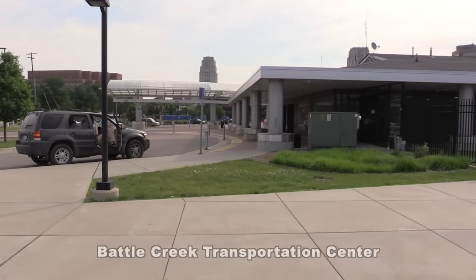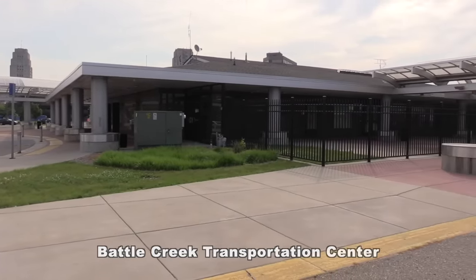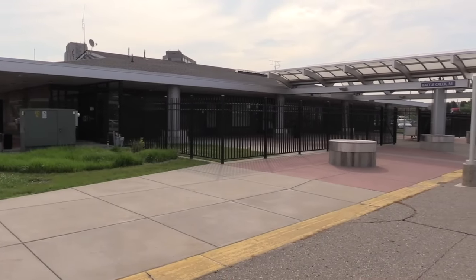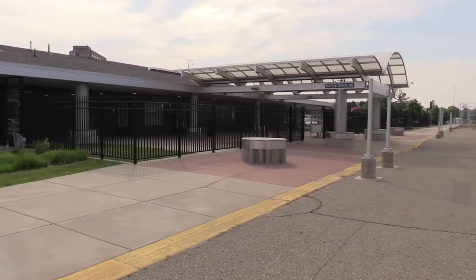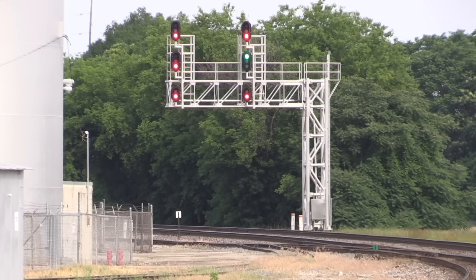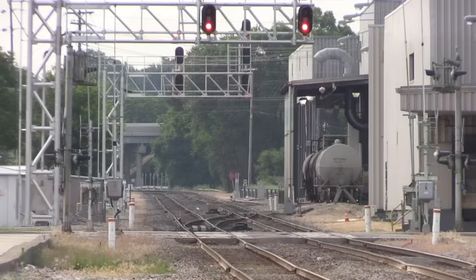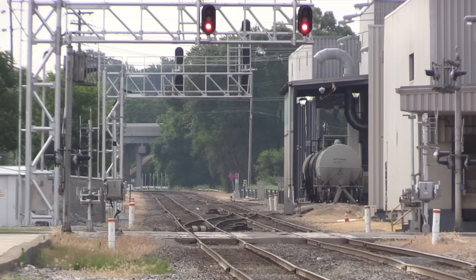Battle Creek's transportation center has evolved quite a bit over the years. Opened in 1982 when Conrail and Grand Trunk consolidated main lines, it's located at the split between the routes of Amtrak's Blue Water and Wolverine trains. In 2010, the state of Michigan received $3.6 million from the federal government to refurbish the station, including renovations to parts of the interior and exterior, along with bringing the station to ADA standards.